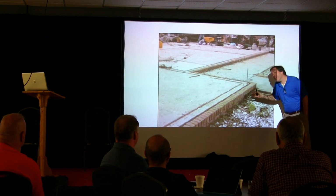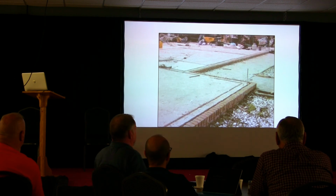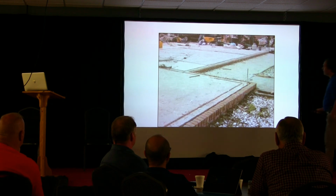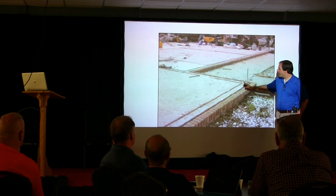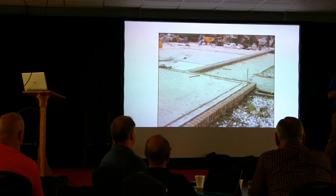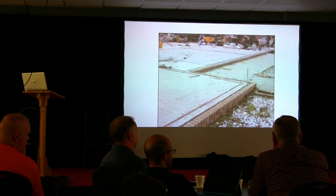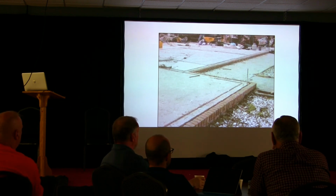You see anything else that could have prevented the house from being lost? Sill plate. The sill plate tied down. Yeah, there's no anchor bolts. None. Now, I tried to blow this up to see, and it does look like there's a strap there that might have been pulled through, because they didn't have the ties to the plate.